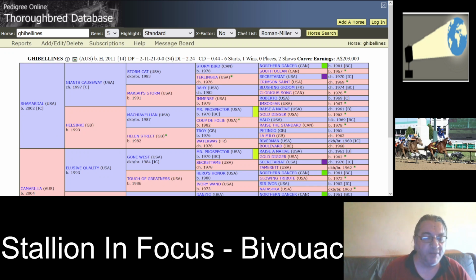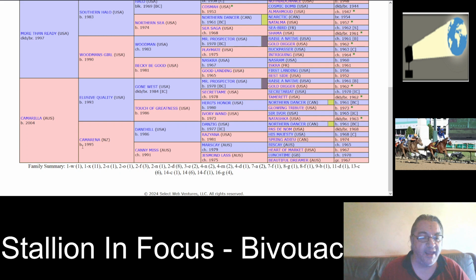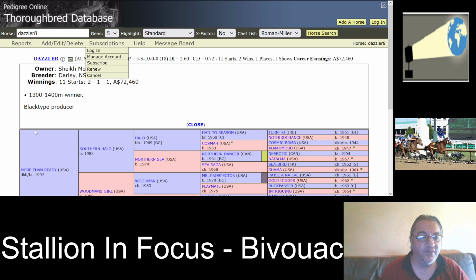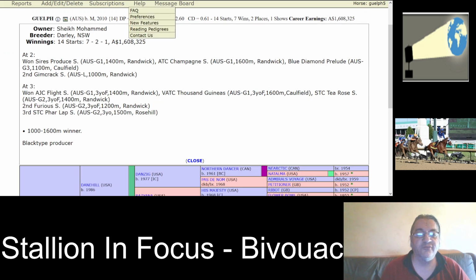We've also got to look at Ghibellines. I didn't know he was on this line. I've seen some of his go round back in the day as well. Ghibellines, sired by Shamadal, who is out of Camarilla. People will look, Camarilla is the dam of Dazzle. We're getting into some decent horses now. There's Guelph, look, also out of Camarilla.